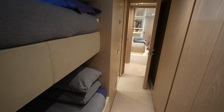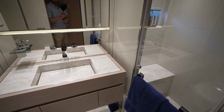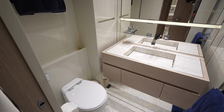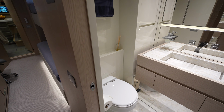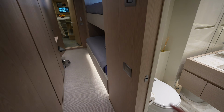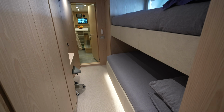But like I said, you could easily use this as a guest cabin as well. I mean, it's finished so nicely back here. And maybe that's just a customization of this specific yacht where they use this that way. Typically, this would still be the smallest cabin. But I can't see how it would be considered a captain's cabin. It is much thinner than the rest of the rooms.